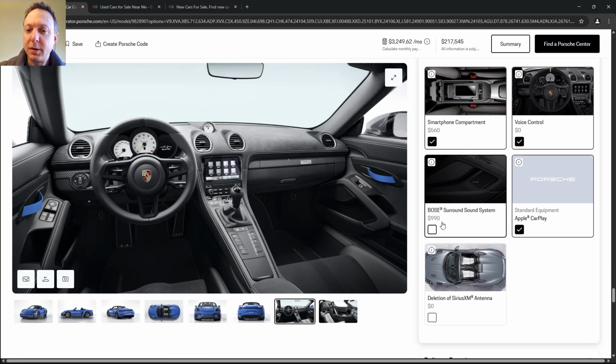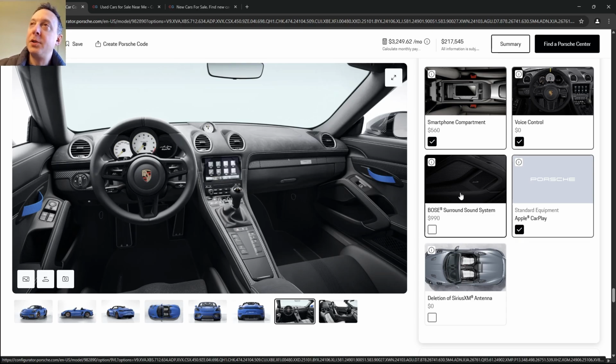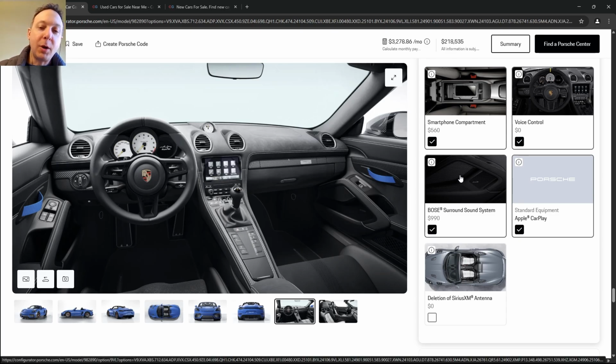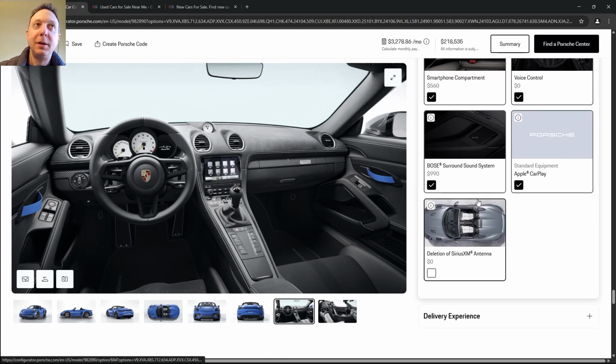It's zero cost. The Bose surround system. This was a feature when I was speccing out the lower spec. I intentionally didn't get it out of principle because I figure this car makes so much noise, and that's really what you will be and should be listening to. I'm going to get it to raise the price, and I suppose it's worth something for resale value. There are occasions when I'm not driving enough to make it loud, so maybe I'll appreciate the Bose, but on the whole, I don't think it fits this car, but I'll take it.